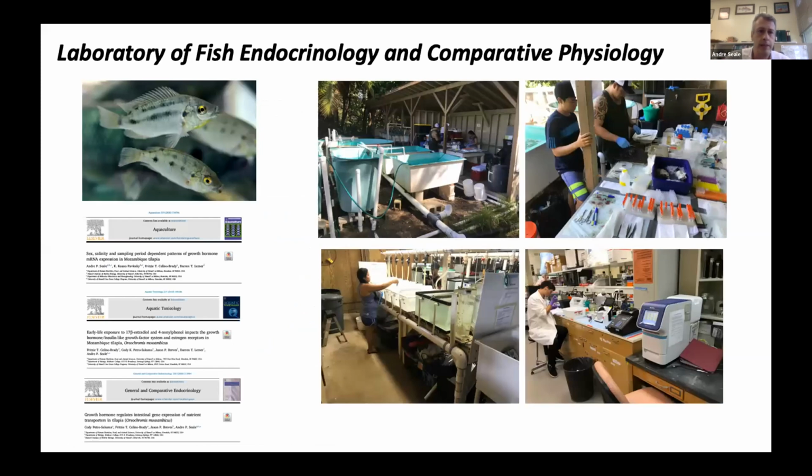So I have run a laboratory of fish endocrinology and comparative physiology. Actually, environmental physiology would be more appropriate here. But essentially, this is also related to the other course I teach, which is comparative endocrinology, in addition to aquaculture production. This is just some of the work that we have been doing out at HIMB until recently.